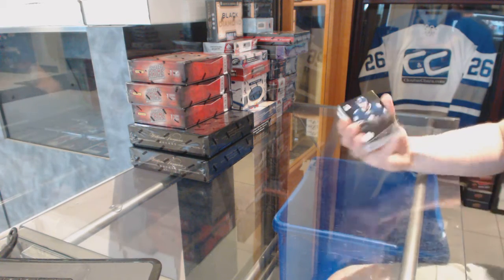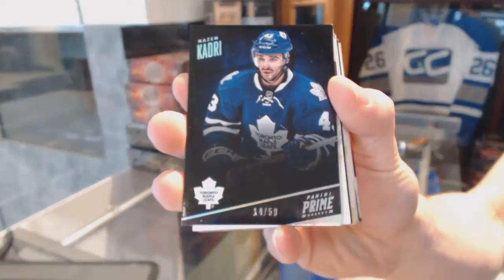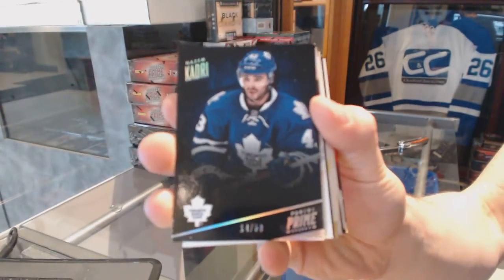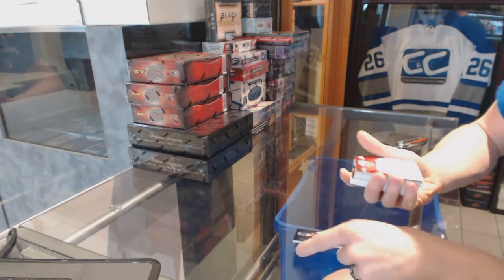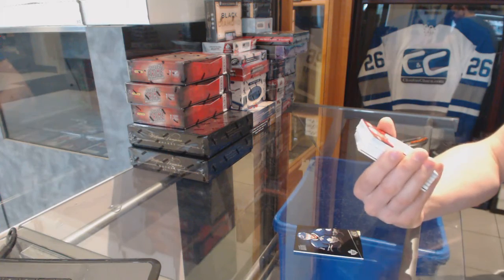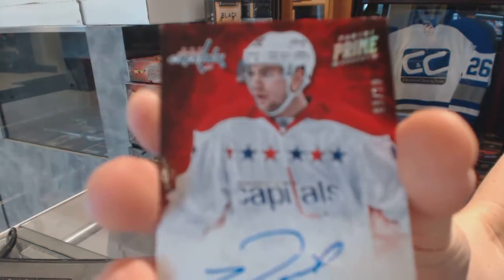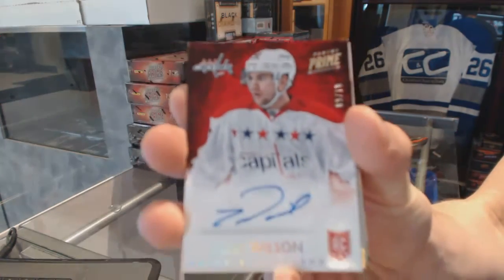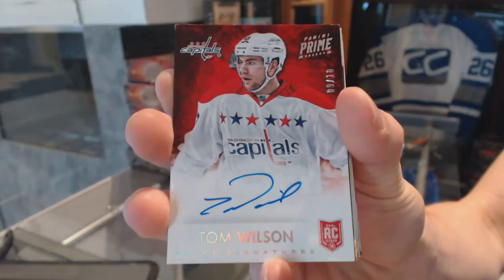We start with a base silver numbered 14 of 50 for the Toronto Maple Leafs, Nazem Kadri. We've got a Prime Signature silver numbered 9 of 10 for the Washington Capitals, Tom Wilson. 9 of 10 for the Caps, Tom Wilson.